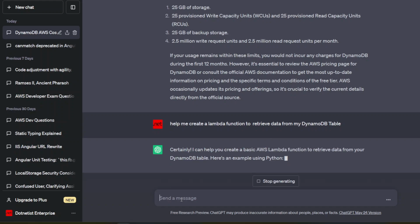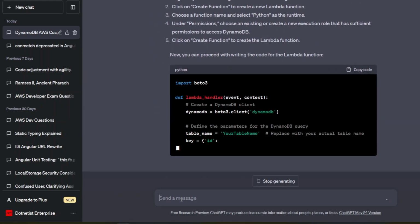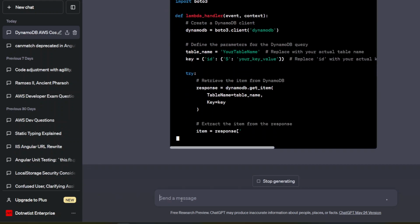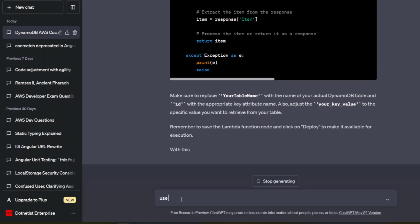Certainly, I can. Again, create a function. Maybe try to use JavaScript. Use JavaScript.